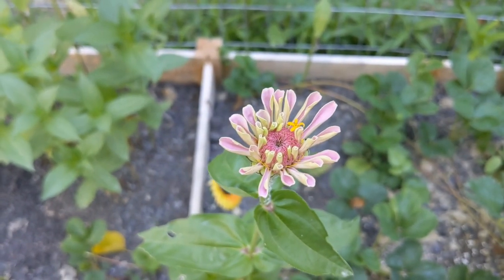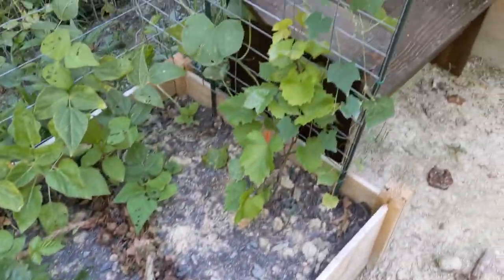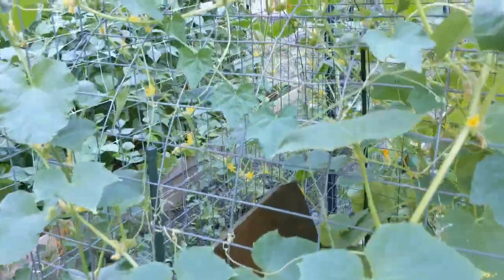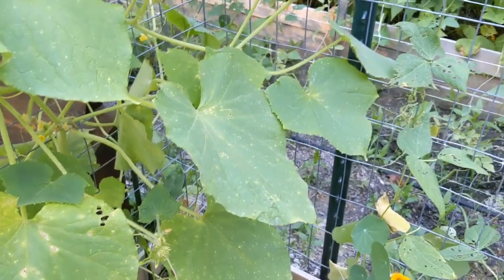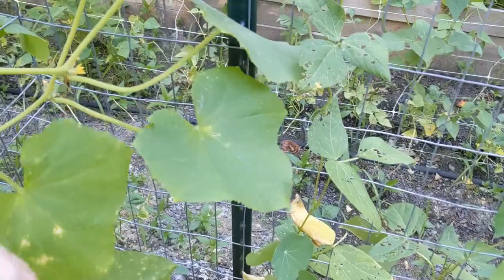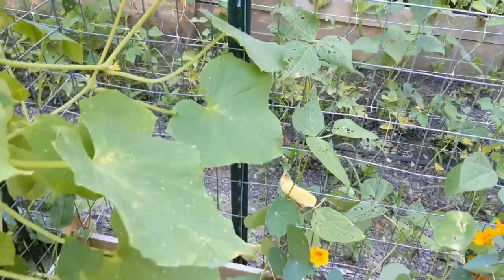This guy is starting to bloom up here in the front, so that is exciting. Seeing lots of new cucumbers coming. Not seeing any major pest issues here. I am anxious to see about these Kajari melons, if they're going to produce at all, or what's going to happen here with those.